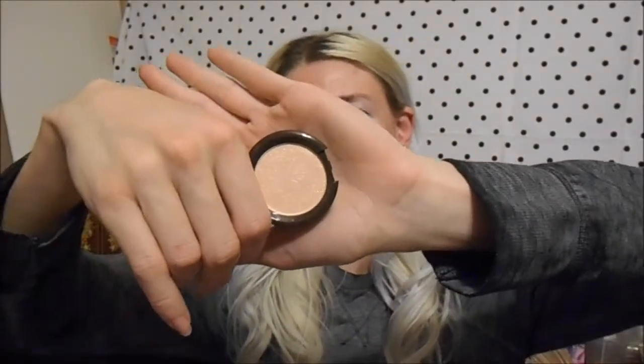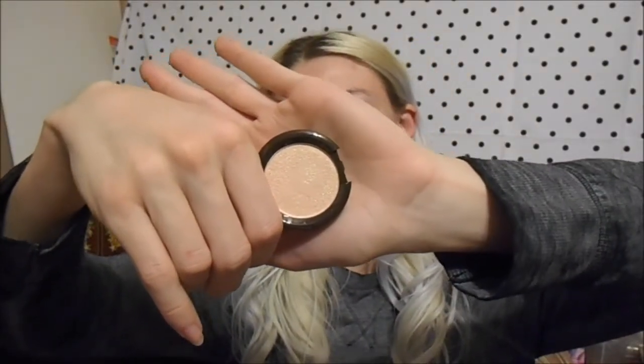And sure enough, I found this. There are only 2 of them left, and then there's a bunch of Opal ones. So I feel like I lucked out with getting this. And anyway, I'll just show real quickly. You get the little wand, and then you get the pressed powder, which is so pretty. That's the size of the pressed powder, which I'm really loving.